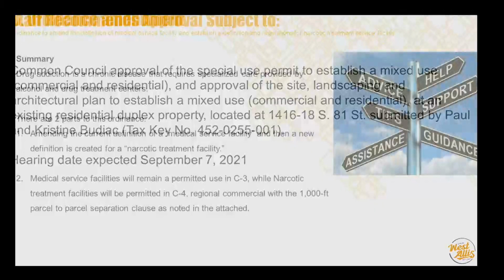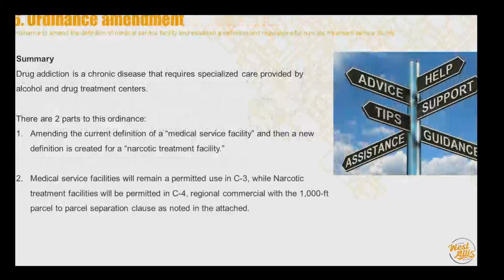Six is a proposed ordinance to redefine what a medical service facility is, and then also establish a definition for a narcotic treatment facility, and then to place or establish those medical or narcotic treatment facilities within a C4 zoning district, which trickles down to our manufacturing zoning as well. So, that's the general gist of the summary of the two parts of the ordinance.